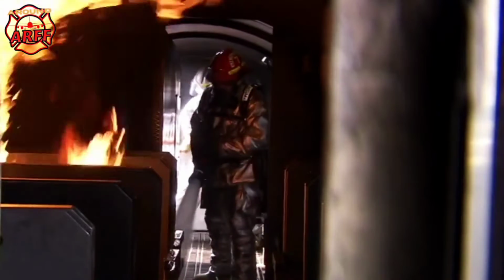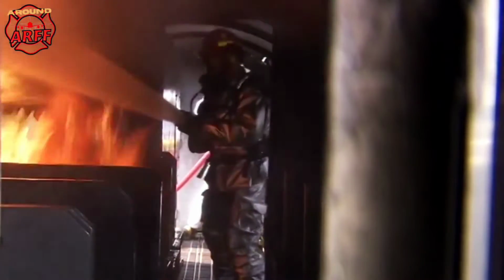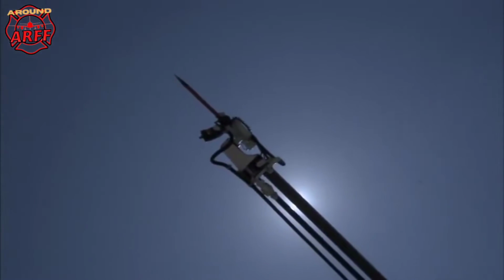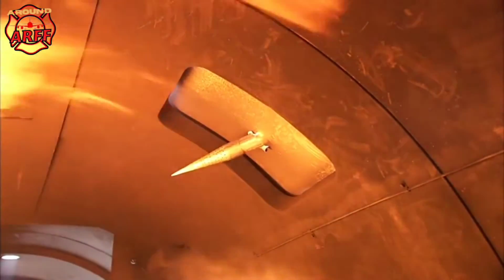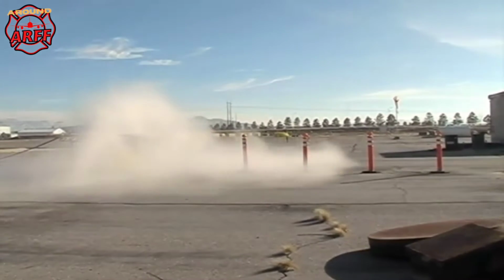Foam is the first choice for fuel spill and interior fires, but water can be used in certain situations. If the vehicle is equipped with a piercing nozzle, approved halogenated agents such as halon 1211 or halotron 1 may be discharged into unoccupied aircraft compartments.